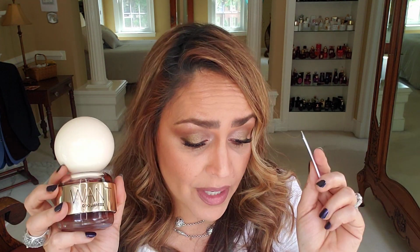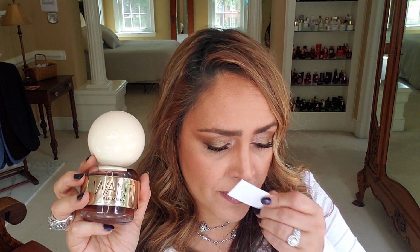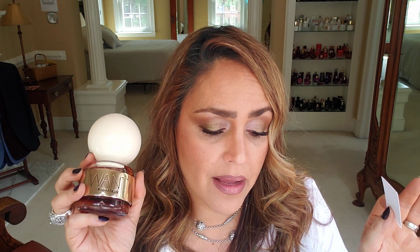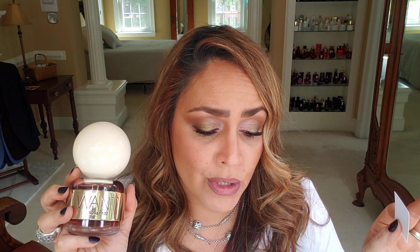This is a really pretty vanilla fragrance. If you're a vanilla lover, you need this in your collection. It is discontinued. I found it on Amazon, and on occasion it will be up. So check it out if you're interested. It might be up there now. Top notes here: ginger, pink pepper, and mandarin orange. In the middle, heliotrope, which I love, rose, neroli, and in the base you get Madagascar vanilla, vanilla absolute, and woody notes. Very, very nice vanilla.